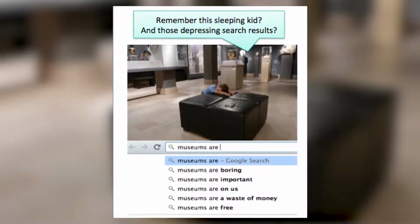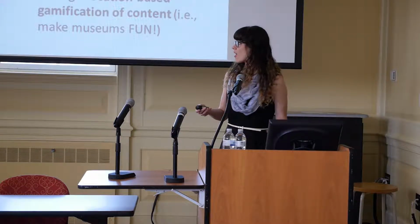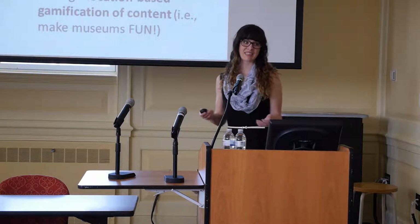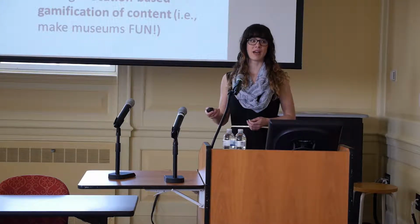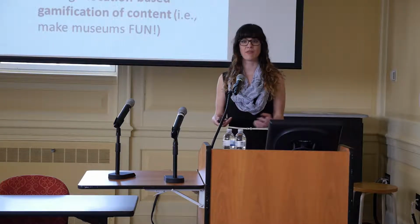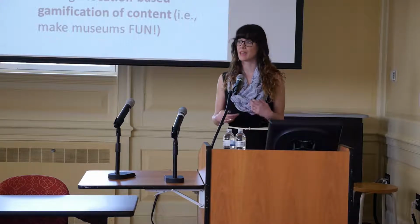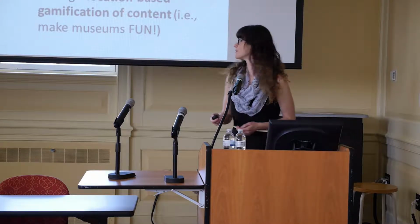All right, so here we go. Sleeping kid, surrounded by an exciting museum full of awesome artifacts that he's too sleepy and disengaged to enjoy, right? We had these Google search results that told us that museums, while very important, are also boring. We don't think that's the case, and we wanted to do something about it. We wanted specifically to gamify museum content and develop a platform that could allow visitors to a museum or to any other campus-type environment to really engage with their surroundings.